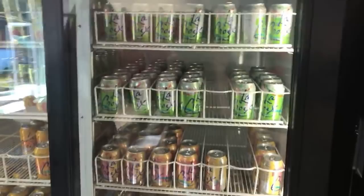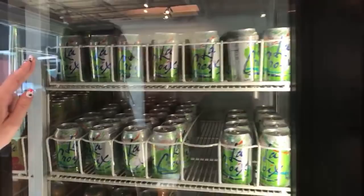And then we have all the LaCroix you could ever imagine. Although we don't have all the flavours. There are more flavours available in the world, but we don't have them. I learned today that mango is green, which is very confusing to me. You think it would be orange, right?